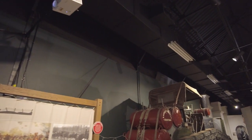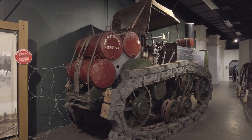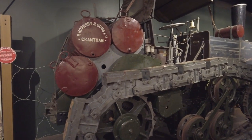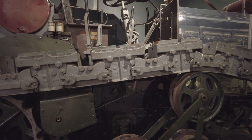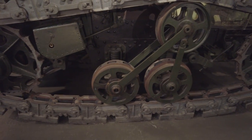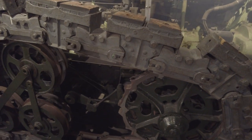Look at this thing. This is crazy looking. I think it's a farm tractor or something. Well, we'll find out. That is something else. Look at these cylinder banks.